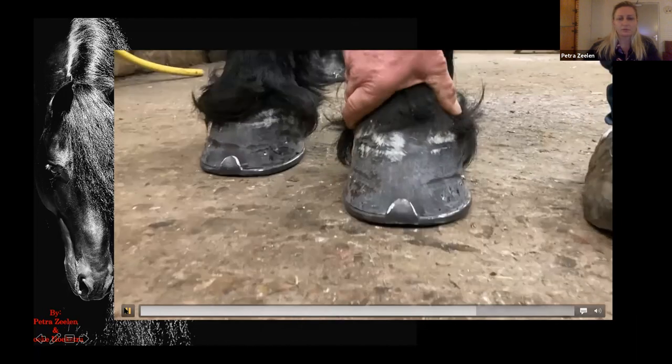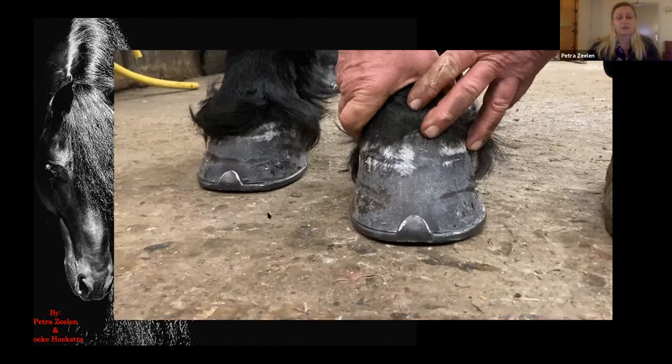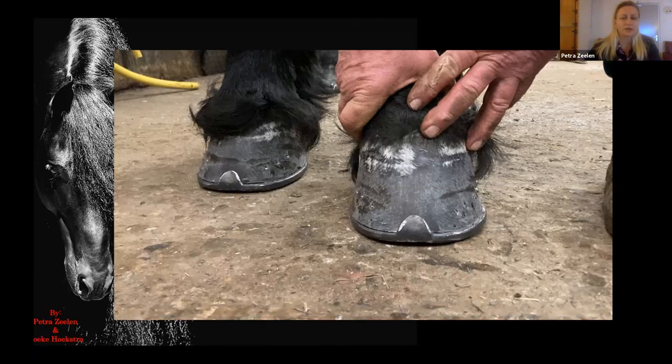Now, the other one, you can see this one. So these are just little details. You can see on this one it is actually nice and straight. So if both hooves were like this, I would cut it. But now I don't. And as you can see, again here, he scraped off the residue or the flaking of the mixture of hoof. That's actually where the hoof and hair separates, kind of.